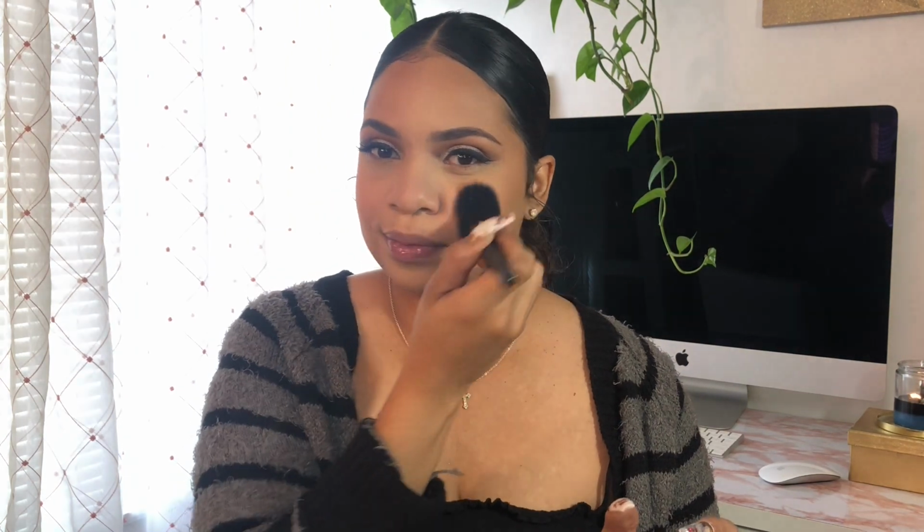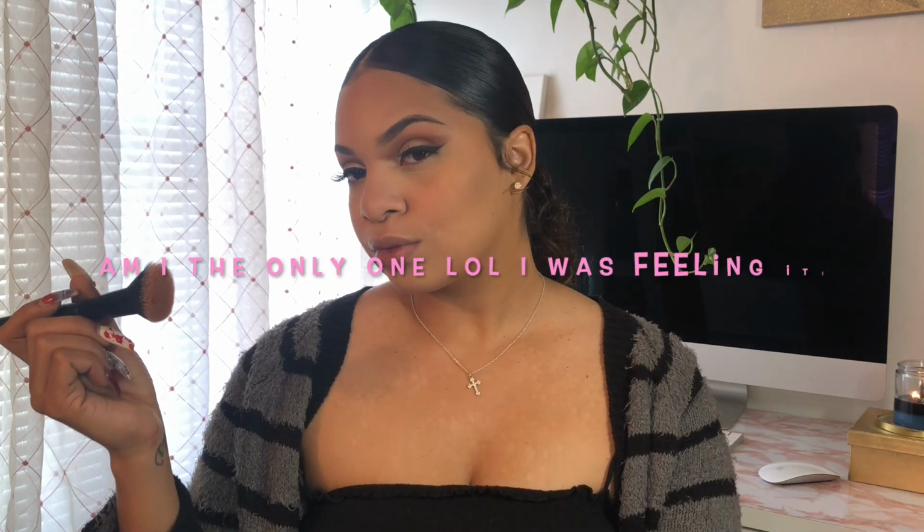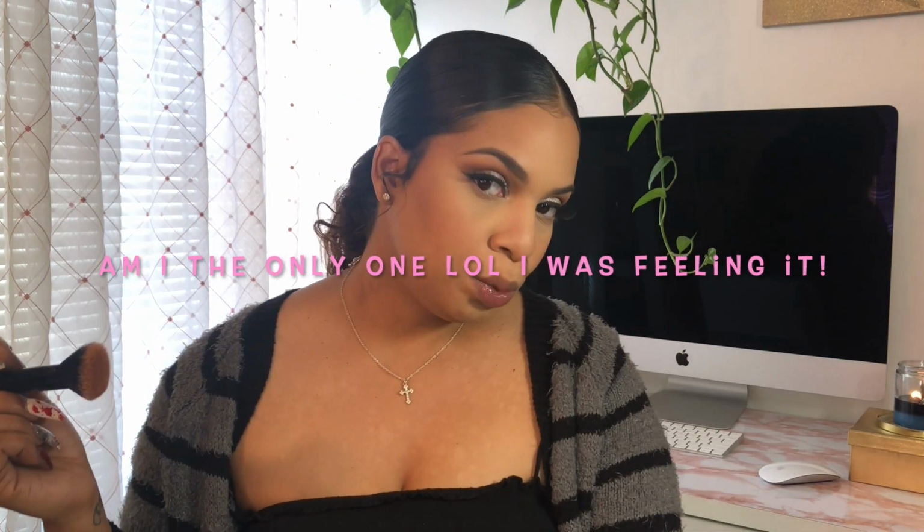See how beautiful that is? It's such a beautiful rosy nude shade. And it just adds a beautiful glow to the face. I like to put a little bit over my nose. And I totally forgot that we forgot to contour our nose. So I'm going in and I'll just contour my nose really quickly. That's so pretty. I love that.